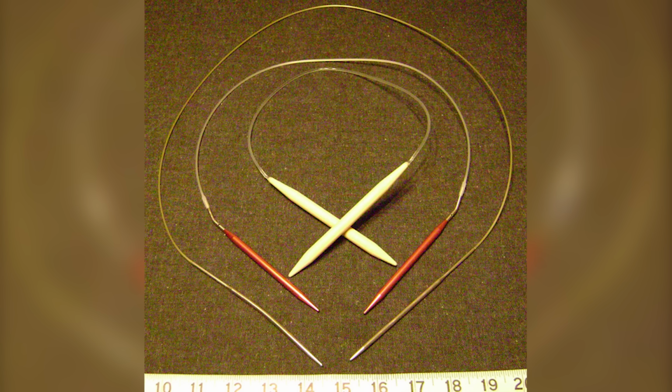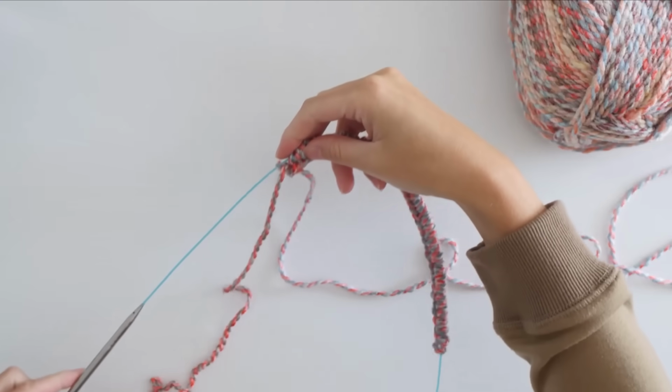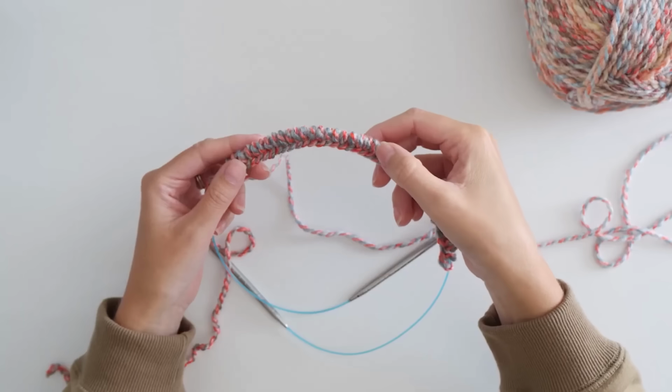Circular needles were first patented in the United States in 1918 and have since become a staple in both hand knitting and advanced fiber arts due to their versatility and ergonomic design.